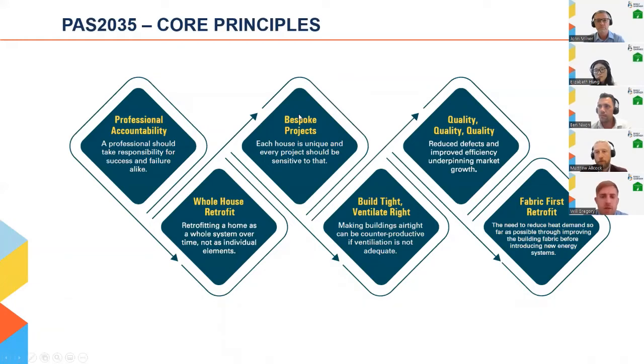When working on PAS 2035 retrofit projects, having an awareness of the 6 core principles will help you understand the process, but will also support you in decision making when looking at your existing stock. The 6 core principles are on the screen in front of you and include professional accountability. So this means the project team having appropriate qualifications, skill and experience. A whole house retrofit approach, so looking at retrofitting homes as a whole system over time and not just individual elements.